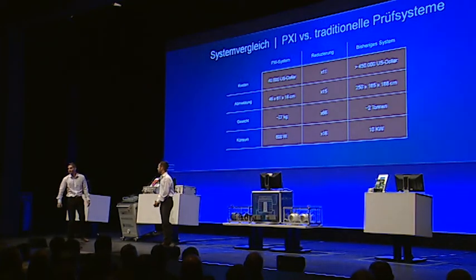Okay, so ADI just showed us how they used a custom in-house tester design to replace their traditional big iron ATE. And using PXI, they were able to significantly reduce the cost, size, and footprint of their MEMS microphone production test system. But ADI is not alone. We estimate that there are more than 700 deployed semiconductor production test systems currently based on PXI.